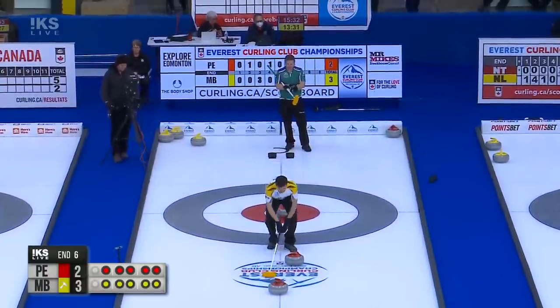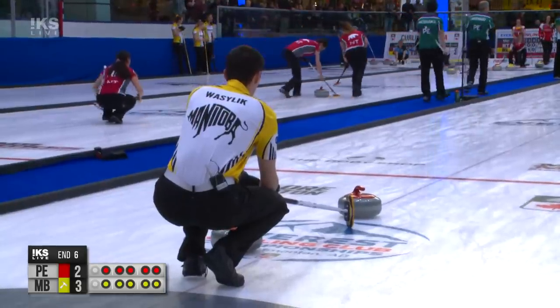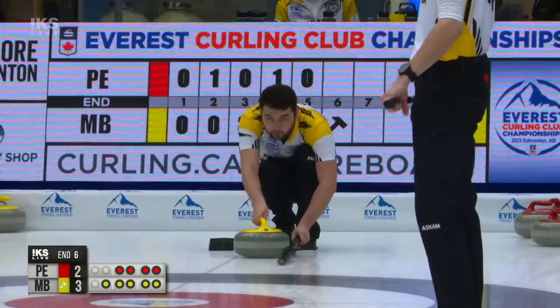So now you're going to see a double peel, and actually if you make this double peel, it might get the one in the house as well, which is why throwing the guard is a little bit risky.